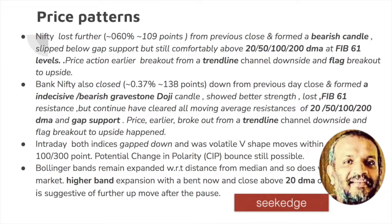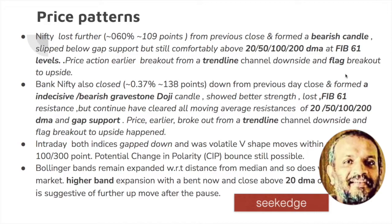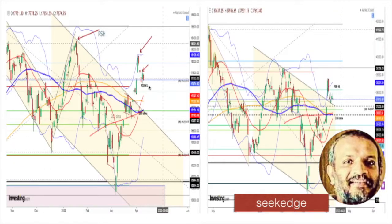So let's get into details. Nifty is 0.6% down today, another 100 points lost, nearly 110 points. And it's a bearish candle, but the main thing is it slipped below the gap support. There's a gap support here from the previous gap of the big two green candles, and it lost that gap support. It got covered basically, but the gap on the Banknifty is still there.